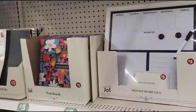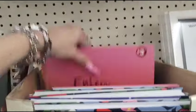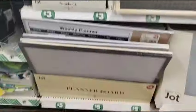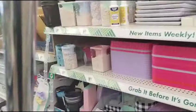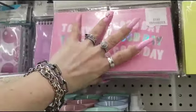All right. So, for $5, we do have the message board. We also have these journals for $3. Notes. Enjoy the moment. More journals for $5. More planner boards for $5. And let's see what else we can find. Stay organized, desktop notepad. Today is a good day.